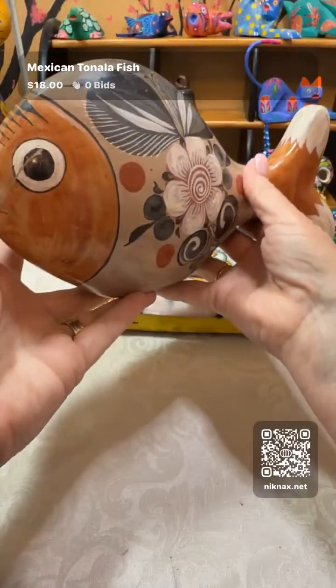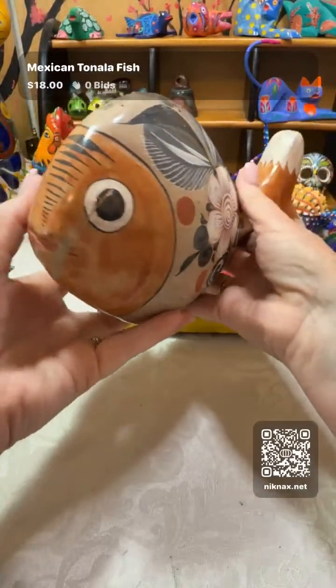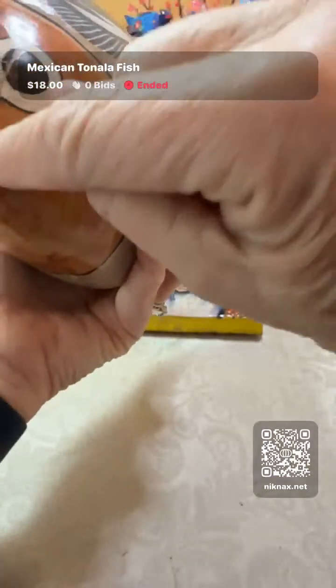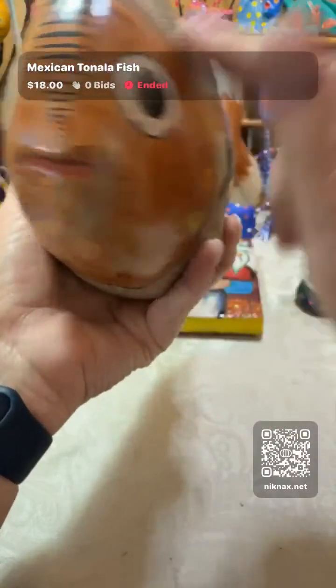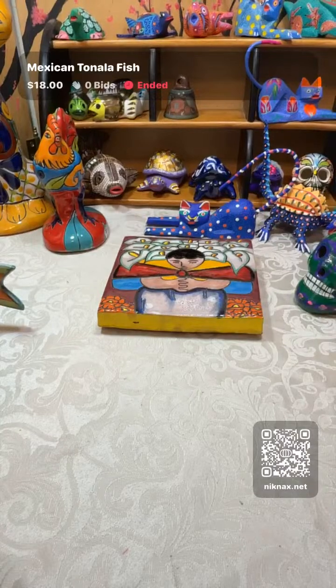He's one of my bigger pieces. I think my cats, and I have a lizard, and then he is my biggest piece, I think. There's his little mouth. He looks like the, what is the fish in Nemo that has the scar face on him? He has a scar. Kind of reminds me of that.